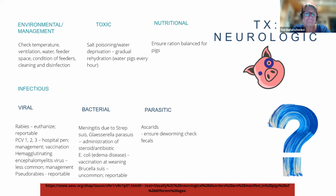Obviously rabies, but that is pretty rare in pigs. And yeah, salt poisoning, water deprivation, that's huge.